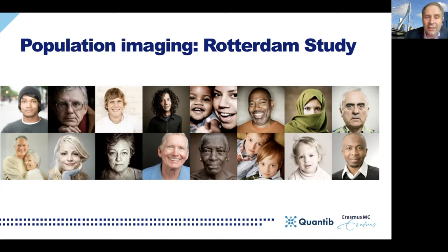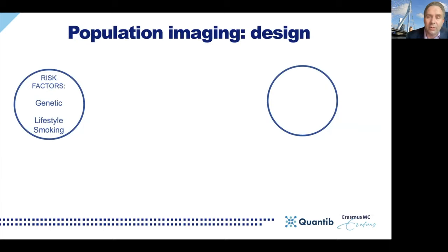So I will illustrate that with the research we've been doing, and I will start with the research we did in the context of a population imaging study. So in a population study, we are interested in understanding why certain people age healthy, why other people develop diseases. And in order to really get a good insight in it, we need to collect a large amount of data. And because of that reason, these kinds of studies are very good candidates to develop and train AI algorithms on, because of the quality and the magnitude of the data that are available.